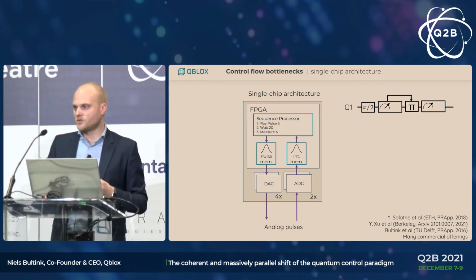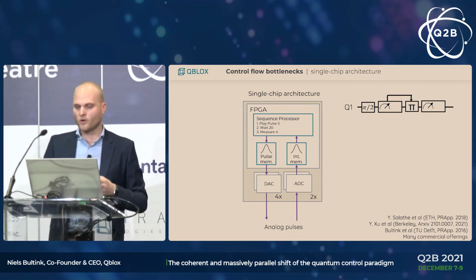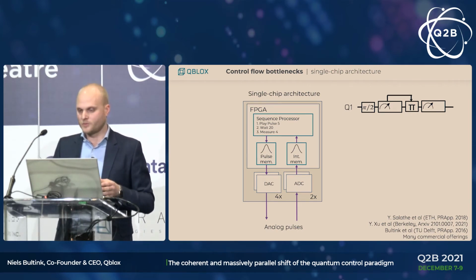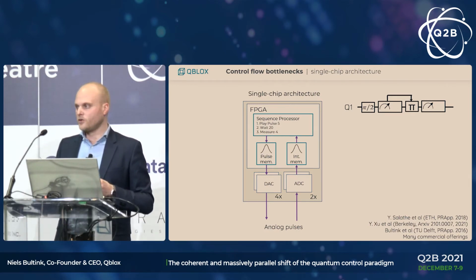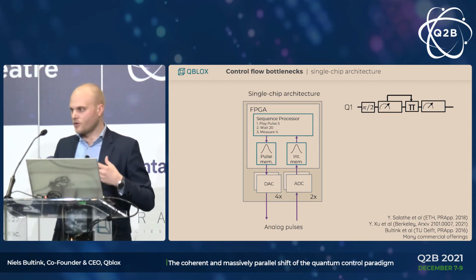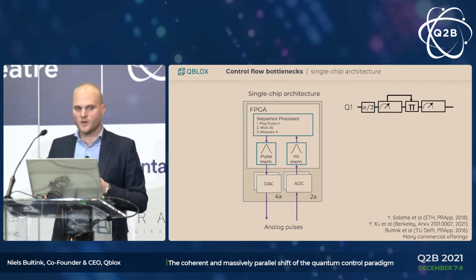This is what most arbitrary waveform experiments, or I think all arbitrary waveform experiments, have been like, where people employ a single chip, an FPGA, or perhaps you could also do it alternatively with an ASIC, that doesn't really matter, where you use one sequence processor to control all the channels, all the qubits in the system in one go. And this is a very convenient and simple architecture, but it's also good to realize its limitations.